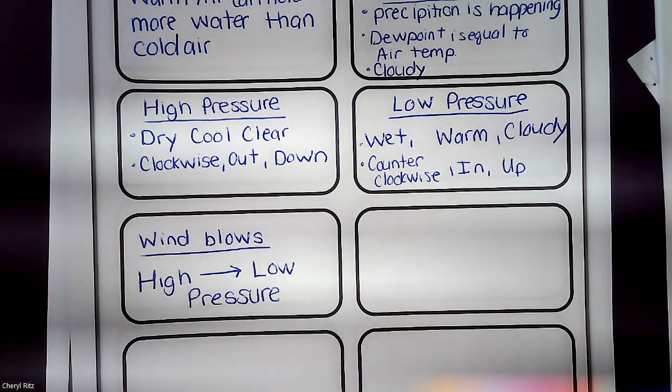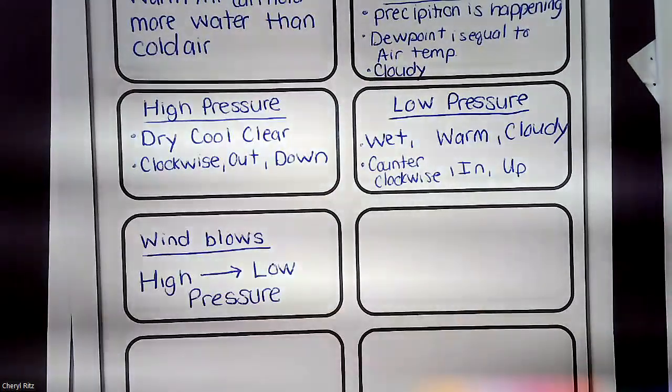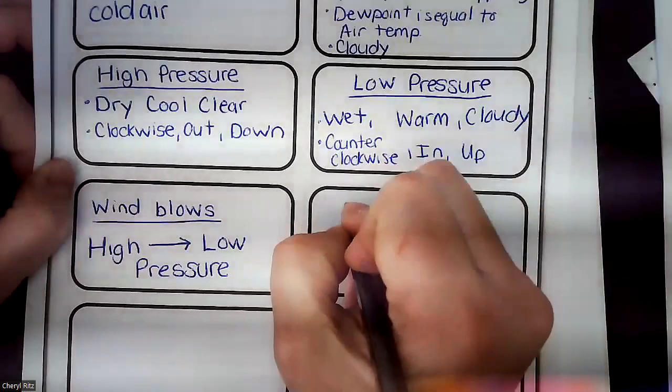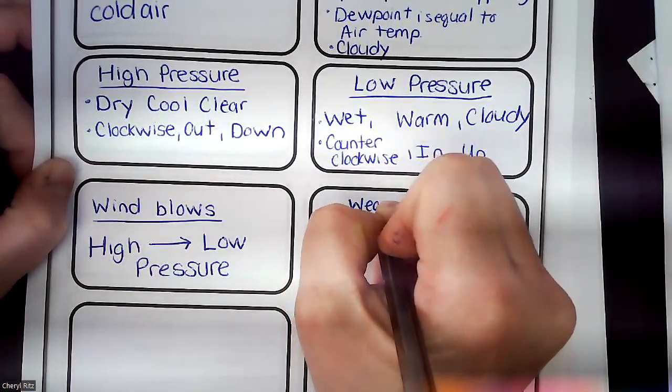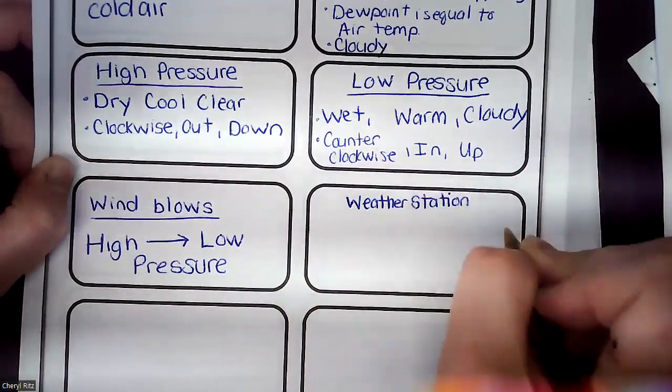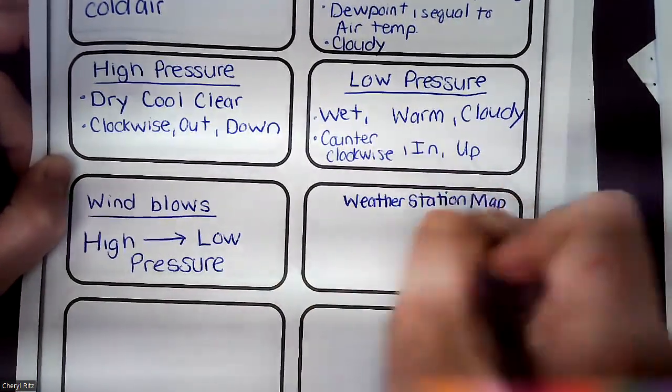All right, let's keep going. From our need to know facts. That was all the need to know facts that we had gotten to. So we'll stop there for a minute. That doesn't mean that there's no more to do. We just didn't have any more on our packet. Let's start with page 49, which is where you guys were asked to do right now. And right away, we have a weather station model. So back to your review sheet. Oh, okay, so I lied.